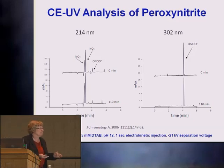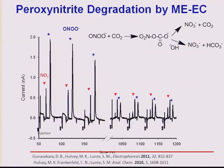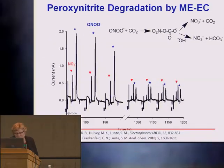So this got us excited. We thought, well, maybe we can take this peroxynitrite and keep it stable in a microchip at a high pH and detect it electrochemically in a single cell. This shows some work by Matt Hulvey and Dulan, where they looked at the peroxynitrite degradation using microchip electrophoresis with electrochemical detection. Again, this is reverse polarity. You can see the peroxynitrite is decreasing over time, and then you also have a peak for nitrite in the electropherogram.